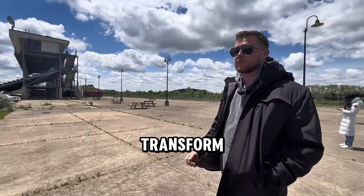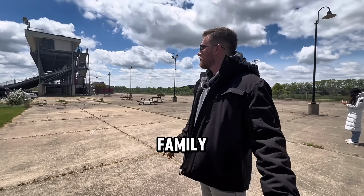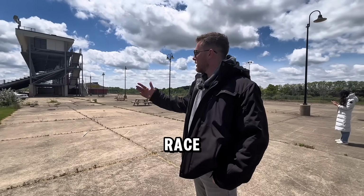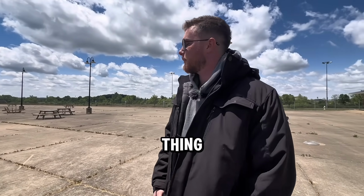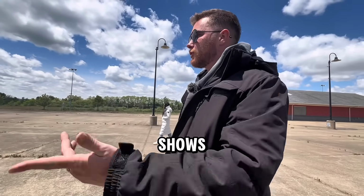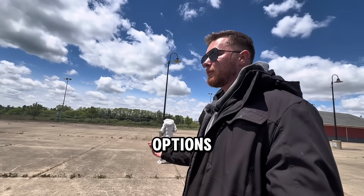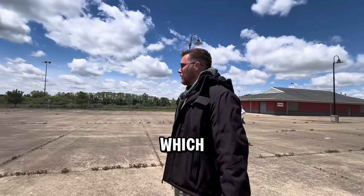But we really want to transform the space into the 21st century where you can come out, have a good time with your family, with your buddies, grab a beer, watch the race. So yeah, we're gonna do some pretty neat upgrades to this thing. As you can see, with all the space back here, we can do car shows, food truck nights, fireworks shows over here. I mean, really the options are limitless. We can do anything on this concourse, which is really cool.